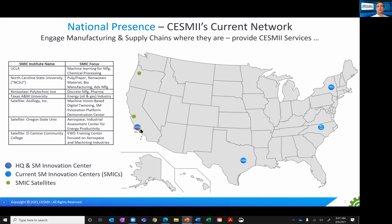So with this current footprint, we try to address the membership at a national level, meet the members where they're at regionally, and also more importantly, the SMICs cut across different industry verticals. Each SMIC is a subject matter expert in an industry vertical. So for example, UCLA in chemical processing, North Carolina State in pulp and paper, nonwovens, biomanufacturing, RPI in discrete manufacturing, Texas A&M in oil and gas.